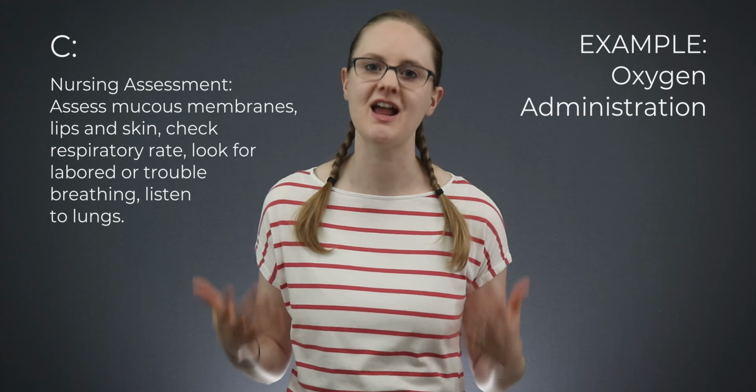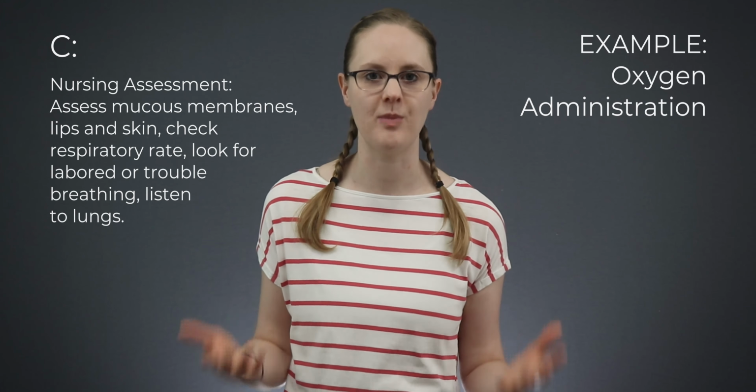How does giving oxygen affect the body? You'll also learn about oxygenation and perfusion in your fundamentals class. So how does that affect oxygen? Well, giving a patient oxygen will hopefully increase the amount of oxygen in their blood. We'll get more oxygen to their brain and their other vital organs to keep them happy. Are you seeing how all of these concepts fit together?